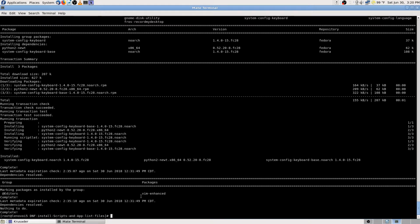Complete. I was going to say in the editors group there was only one thing, Vim enhanced. Well, that's weird. I guess now you could run that command saying, okay, what's in the editors group, and see if it's really just Vim. That's a command line editor. I used to use it some, but it's pretty hard for me to remember how to use because it's so backwards from a regular GUI.